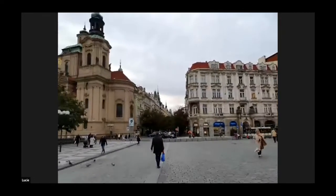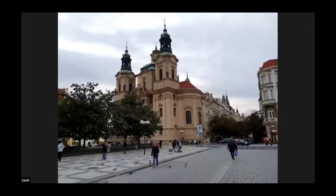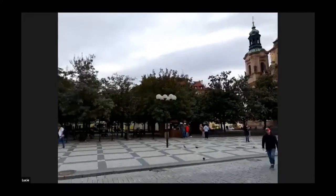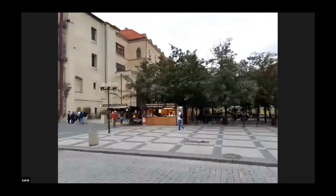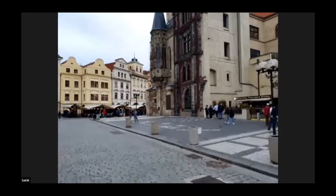And now we will have a view of St. Nicholas Church, which is nowadays a Hussite church. It was also once Russian Orthodox, when there were many Russian immigrants after the revolution in 1905, the first revolution.